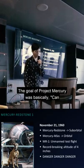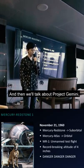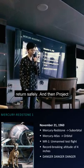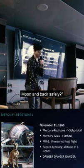So the goal of Project Mercury was basically, can we get a guy into orbit and return him safely? And then we'll talk about Project Gemini, which is, can we put 2 guys into orbit and have them do some stuff and then return safely? And then Project Apollo is, can we get these guys to the moon and get them back safely?